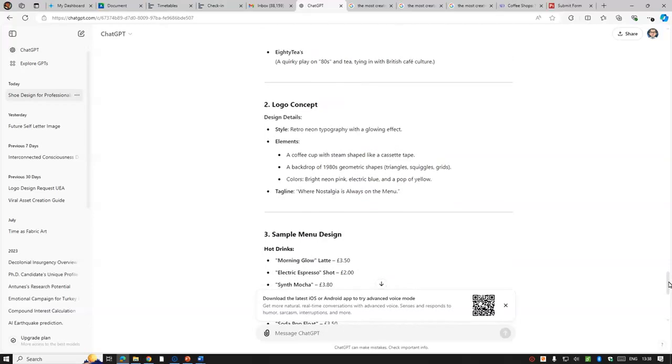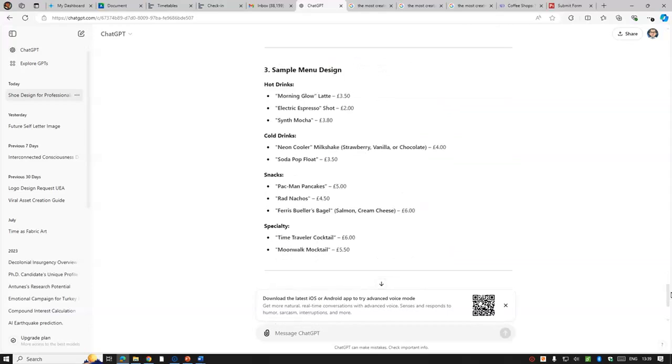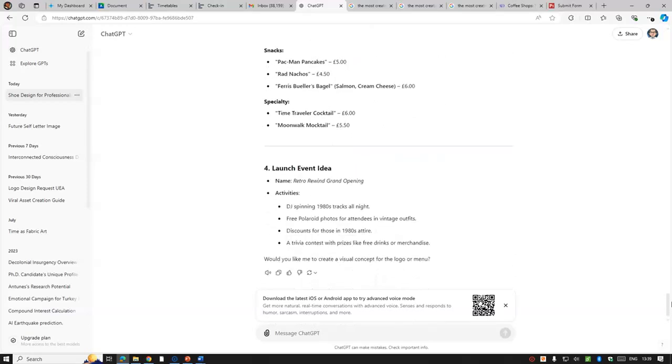Maybe I shouldn't do this in London, actually. I would definitely go for London. Sorry, not Norwich. I wouldn't open this in Norwich. I would definitely go to London for this. There will be much more interest in London for such a concept. I think East London would be great, near Shoreditch. So you can create this whole experience and have fun. It created some menu. You can give it feedback.